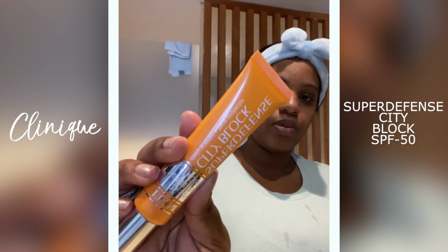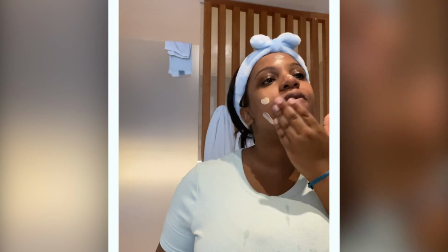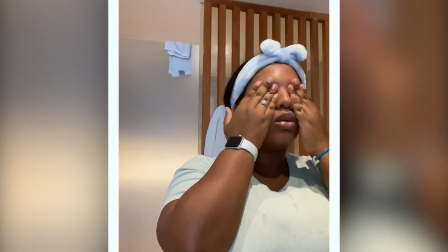And lastly, I'm going to take some sunscreen to add some good old sunscreen to my face, since I'm obviously going to be in the sun a lot while I'm out here on my trip. So I like this one because it's nice and thin and it's easy to absorb into my skin, and it doesn't leave a white cast on my face.